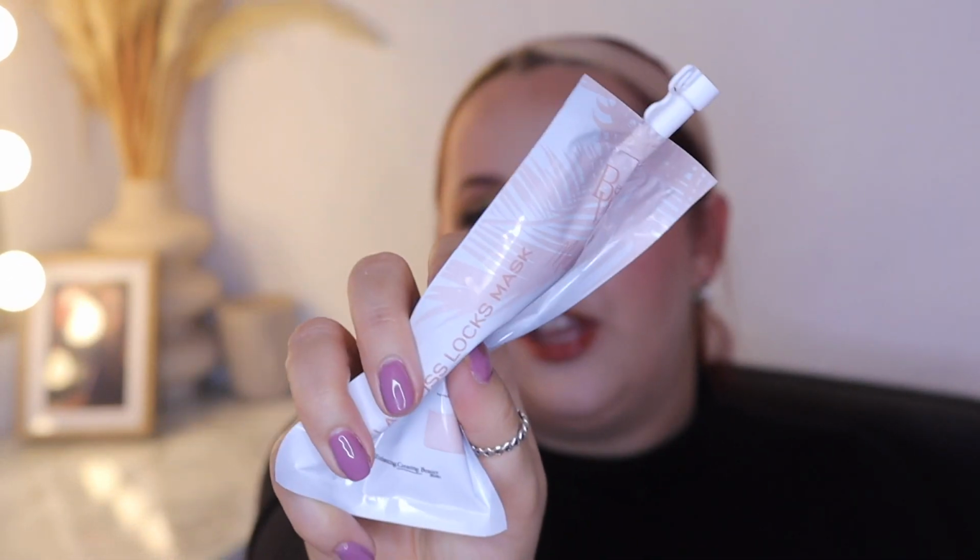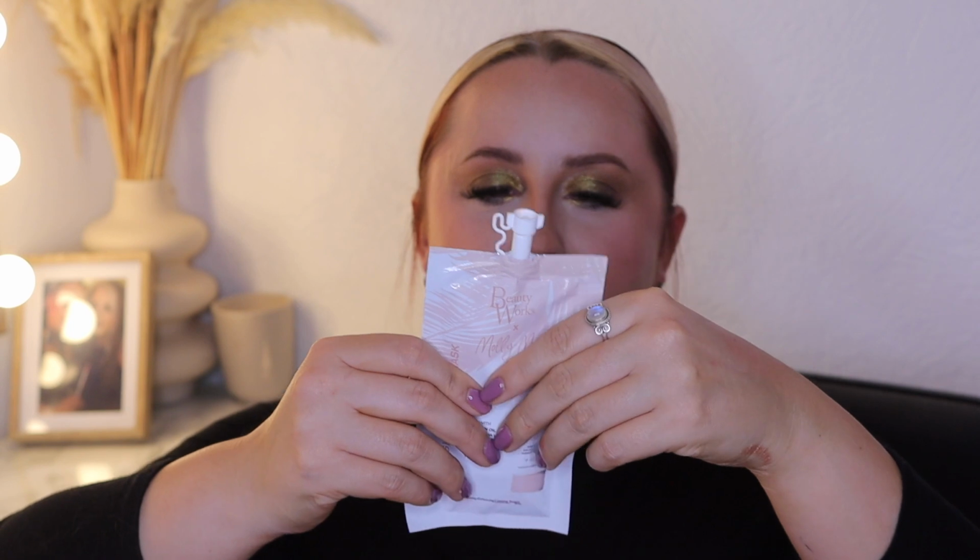So this is like a sample of it, but I feel like you get quite a lot in there, but I'm pretty sure it'll only be for one use. So this is a 30ml pack, and it's for shiny, soft hair with a vanilla gloss lock mask to deliver moisture and shine to hair for a silky smooth finish. I'm excited to try this on after hair wash.